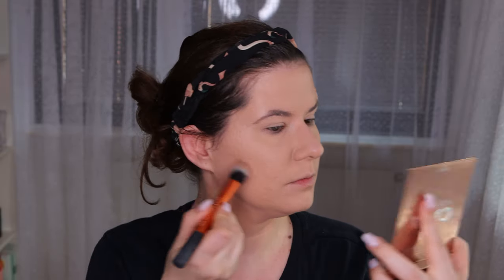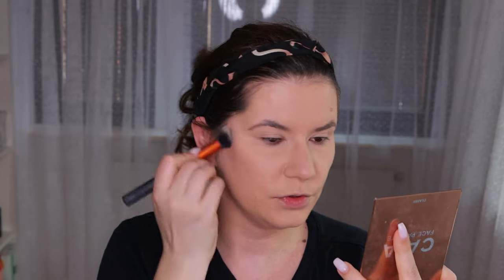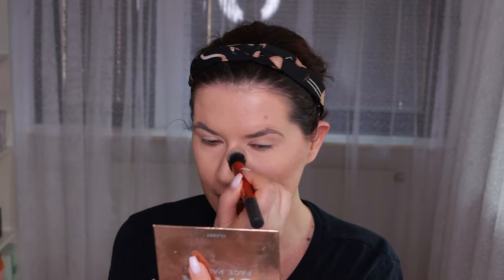I'm going to contour my face with this contour shade. I'm going to use this brush just to talk about it. Now, I do like this palette. Is it something I will recommend? Yes, I would. But if you have plenty of eye or face palettes and you are not looking for another face palette, but you want to try their bronzers and blushes, I recommend purchasing the singles.